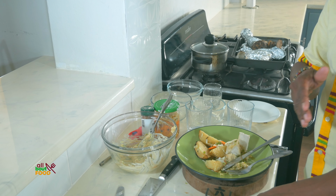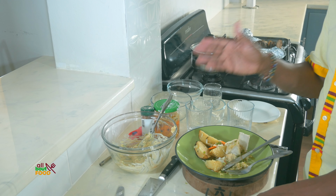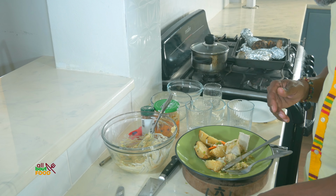And then we made a compound butter. Basically, we had some butter with some scallions, some Scotch bonnet pepper, some garlic. You can add ginger here as well. We add some cinnamon for sweetness. And we came up with the most amazing, phenomenal dish. So, there you have it. Roasted vegetables with pickled vegetables and a compound butter, herb compound butter.